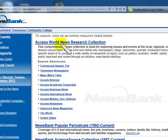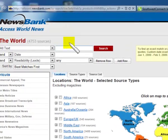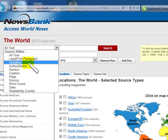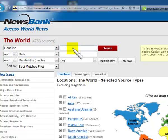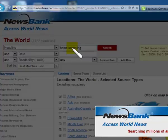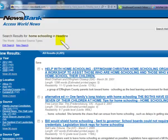So we're just waiting for it to actually open up. And we want to select Access World News Research Collection again. And when it opens up, we want to find information on homeschooling. So the first thing I need you to do is to change this from all text to headline because we want the most relevant information. And if we type in homeschooling, and now we're waiting for our results to actually appear.